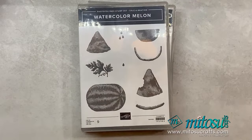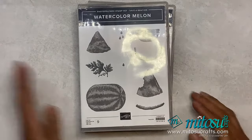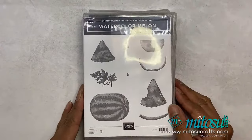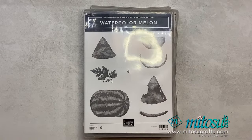Lovely. So let's go camera down and let's see what Jay's going to do with the melons. So we've got three stamp sets that we got for free so far. And where's the embossing folder? Can you look for that for me? The one that's for free as well.